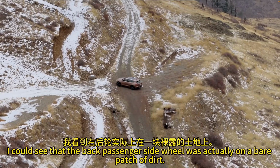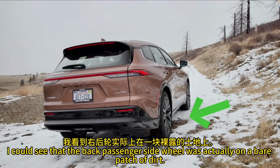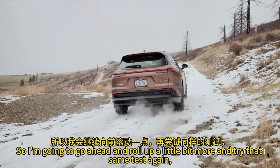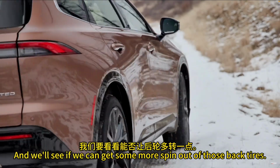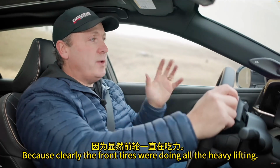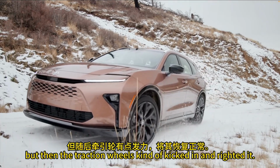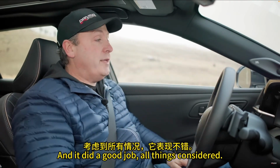In reviewing the slow motion footage, I could see that the back passenger side wheel was actually on a bare patch of dirt. So I'm going to go ahead and roll up a little bit more and try that same test again, but this time on solid snow. And we'll see if we can get some more spin out of those back tires, because clearly the front tires were doing all the heavy lifting. And that's actually why we kind of shunted a little bit to the side: they spun, slipped a little bit, but then the traction wheels kind of kicked in and righted it. And it did a good job, all things considered.